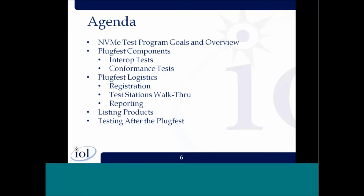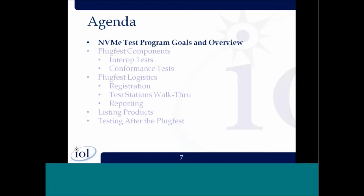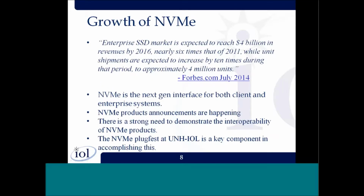Maybe you're coming into the webinar to find out how you can get more involved in NVMe testing, but you might not be able to attend the Plugfest. We'll have a little bit of information for you folks about what kind of testing is going to happen after the Plugfest if you're still interested in getting a product on the integrators list but might not be ready for the Plugfest. So first, just about the NVMe program itself.